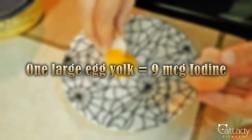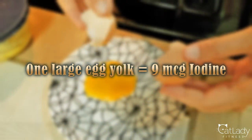Your cat may not be getting the same exact amount of iodine as if you were using Lite Salt, but iodine is still provided in the food through other ingredients. For example, the egg yolks. One large egg yolk contains about 9 micrograms of iodine on average, and similar to the nutrients in the meat and organs that you're using, that specific amount can vary depending on other factors like the hen's feed or environment.